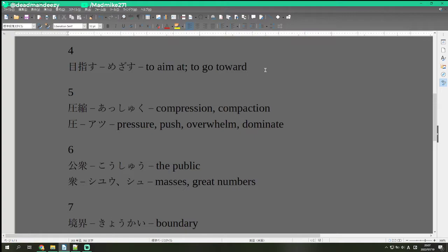Mezasu is to aim at something or to go towards it. In Fall Guys, this is a term that's often used for head towards the goal, right?